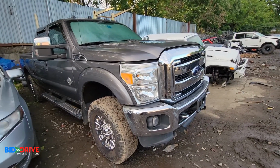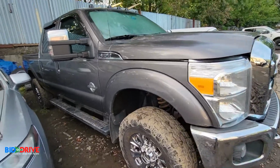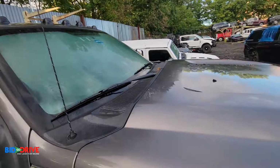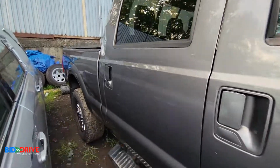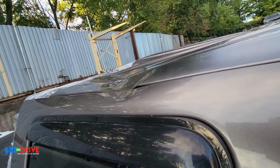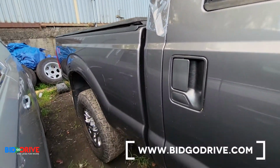Alright, right side is pretty clean. Right front door is clean. Windshield is okay. The hood is good. Right rear door looks good, with the exception of some damage up here. That's where the tree limb fell. Bedside is good on this side here.